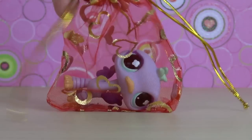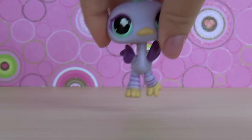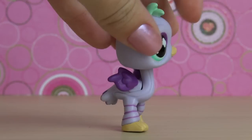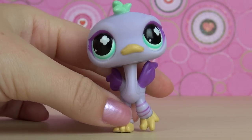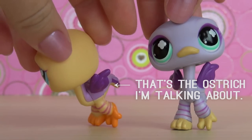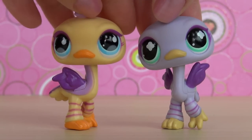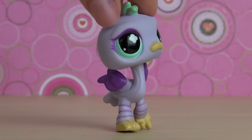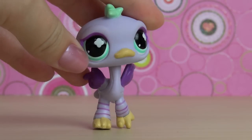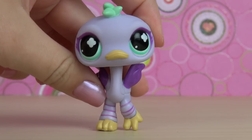Okay, so the next one is this ostrich. I think that's how you pronounce it. I'm not really sure though. Ostriches aren't really the most popular kind of LPS or birds in general, but honestly, one of my very first LPS that I got was an ostrich. I got that one because I loved it so much, and it was one of my favorite LPS for a while. I really think ostriches are really cute. And this one, the colors, purple and this greenish blue turquoise color, I think that mix is adorable.